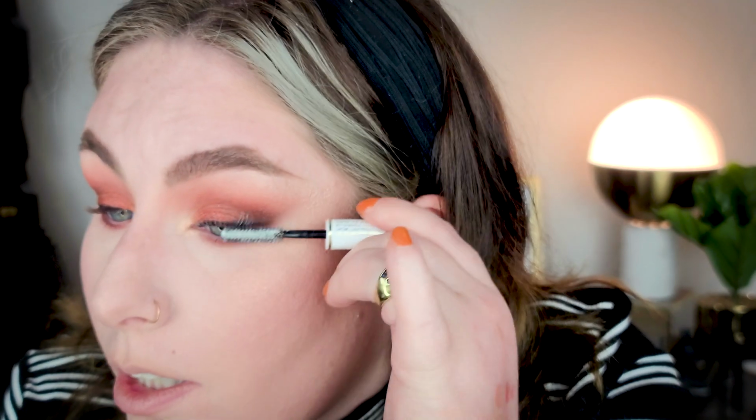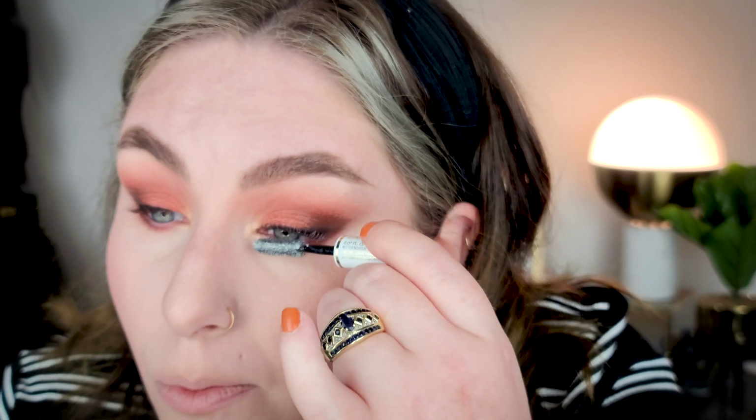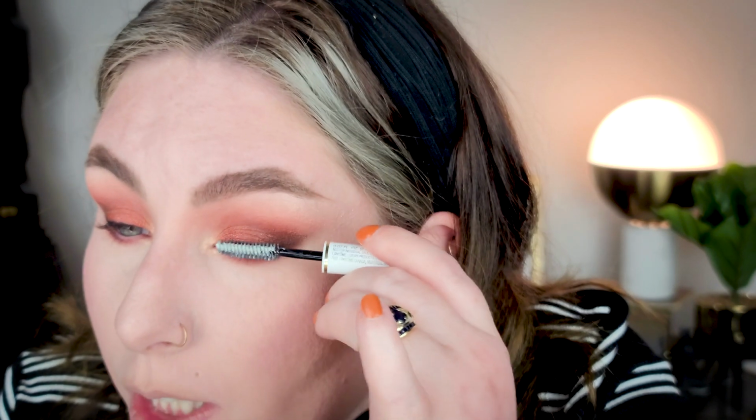Now let's do some mascara real quick. I got something new here too. This was a little point perk from Sephora. This is the Lancome Cils Booster XL. So we're gonna give that a try today. Heard so many good things about it, and I love a good lash primer. Thin coat, not gonna pile it on. Just make sure every lash has a little bit on there. Less is more with primers because you can get clumpy.